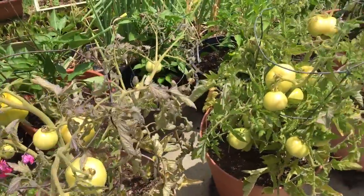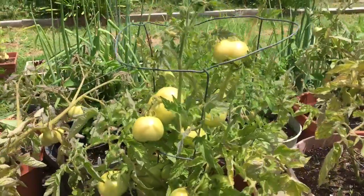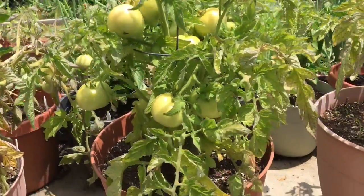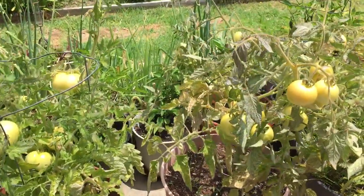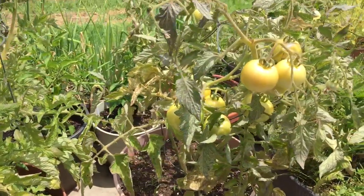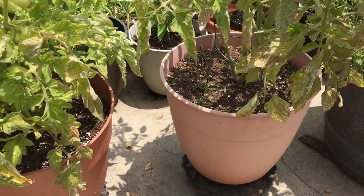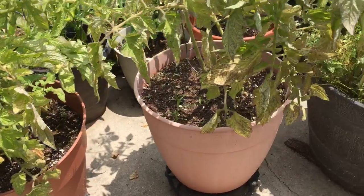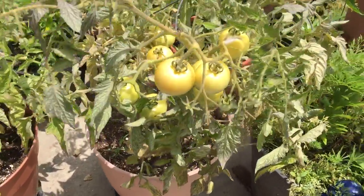Can't remember what all the names are. I have them written down somewhere. Got some great plants this year. All my tomatoes are in containers, just like my peppers are. Look at these. Yeah, I'm guessing these are about 14 to 16 inch pots. Fairly deep.